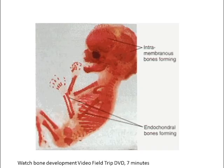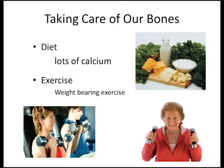If we look at an x-ray of a baby, you can see, look in the hands, there's not that much bone there. A lot of it is cartilage. In the hips, there's a lot of cartilage. The knees are a lot of cartilage. And you can see the fontanelle up at the top of the head where the plates of the skull have not fused together yet. That's kind of neat. So, taking care of our bones, super important.